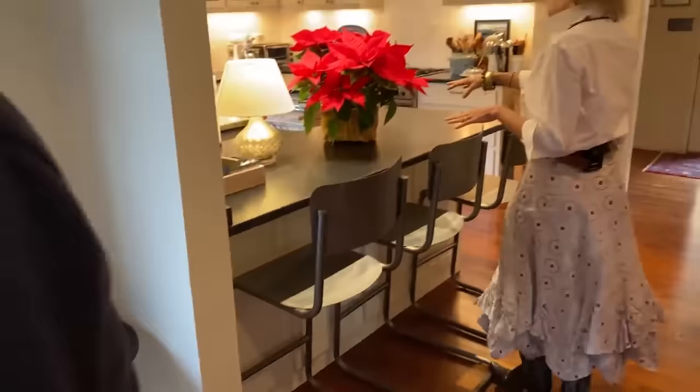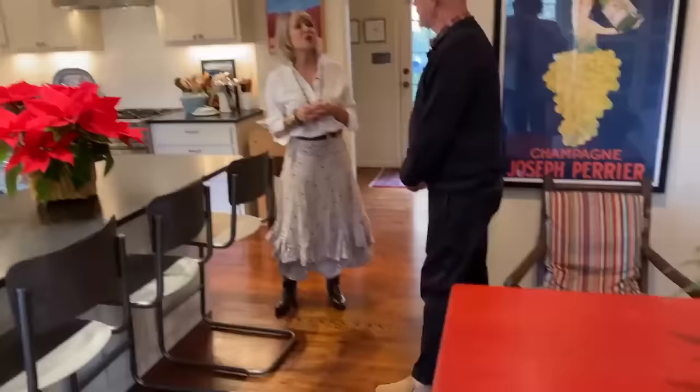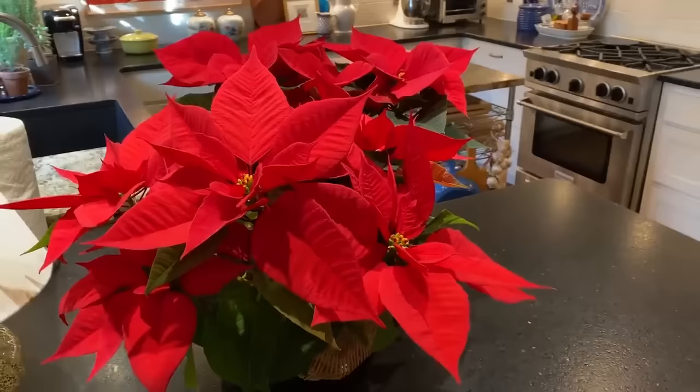Poinsettia is one of those Christmas holiday plants that I run hot and cold on. Do you? I think you can see so many really sad ones. Well, that's what I was going to say. You have to buy good ones. You can't go to Lowe's or Home Depot and buy the $2 ones because they don't last and they don't look good. They're not pretty.